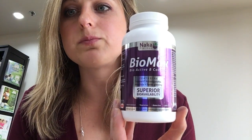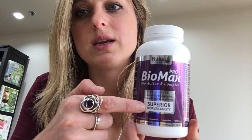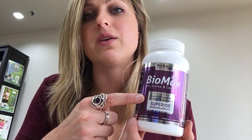So again, Naka Platinum limited edition, Canadian made, owned, and operated product. This is a big deal right now. People are loving this. Very bioavailable with an adaptogen blend that includes a patented ingredient, all in a very nice high therapeutic dose where the customer, the client, or the patient is really going to get a beneficial effect.